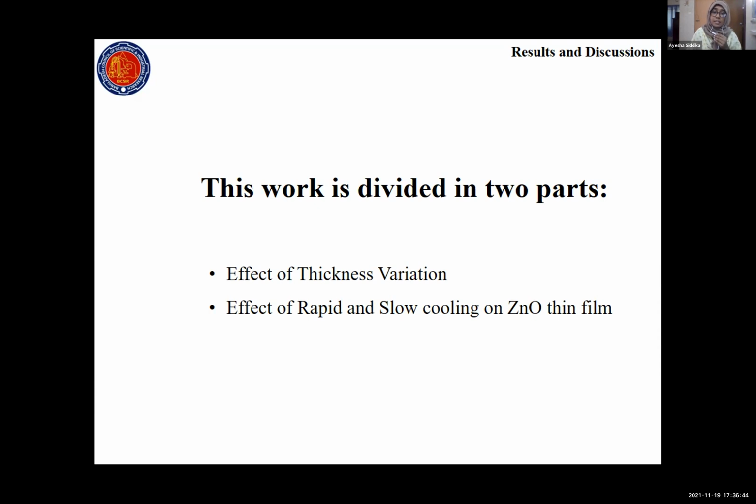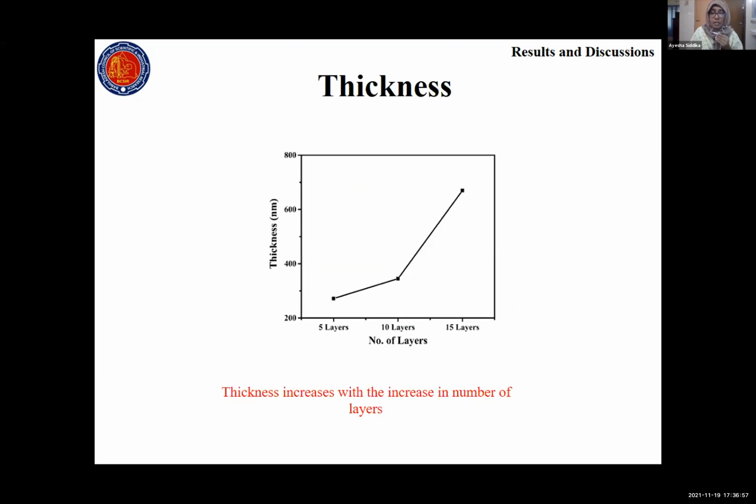So all of the films were taken for characterization, and the characterization has been divided into two parts. First, I will discuss the effect of the thickness variation, and then I'll discuss the effect of the slow and rapid cooling process on the zinc oxide thin film. So first, I'll show you the thickness variation of the zinc oxide thin film. The thickness of the films was determined using the surface profilometer. And as you can see here, with the increasing number of layers, the thickness is also increasing.